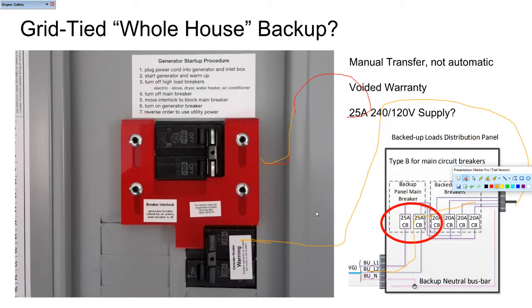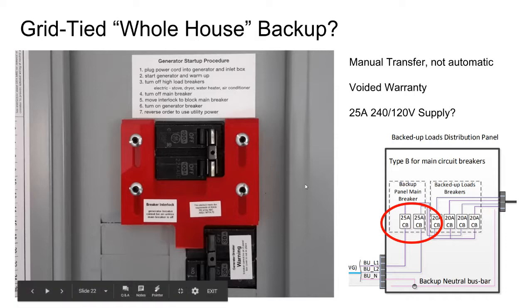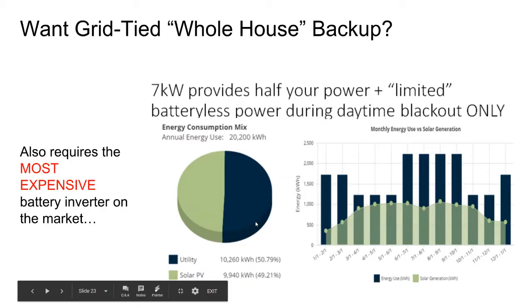and turn on the batteryless inverters that were also supplied to the system. But SolarEdge says we don't support that. You're going to void your warranty if you do that. If your loads are imbalanced, you could burn up the inverters. We're not going to honor our warranty, and we're not going to support that kind of design configuration. So we're going to come back to that concept tomorrow. Let's put that aside for now.